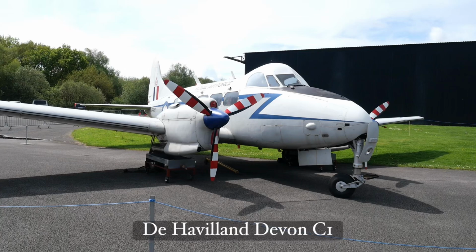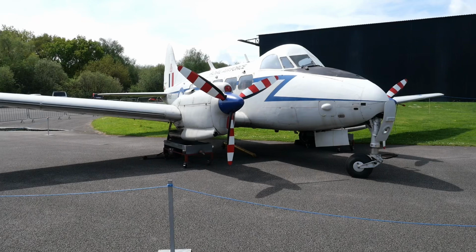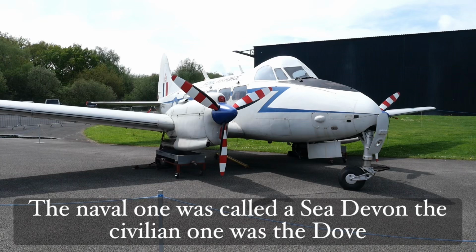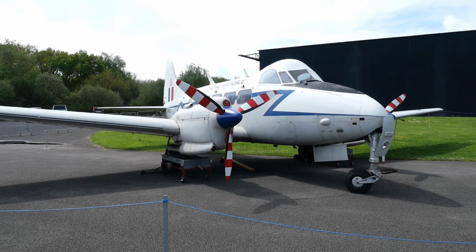Now coming across here, I did say it was a Dove or a Heron. It was neither. This is a Devon. The Dove and the Devon were basically the same aircraft. Twin-engined transport aircraft, light transport for the RAF and the Royal Navy. The Air Force one was called the Devon. The Naval one was called the Dove. And you can see that wonderful sort of domed cockpit there. Really gave an unusual look to these aircraft.